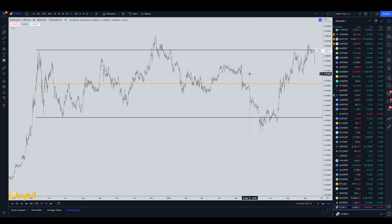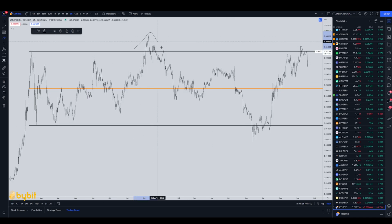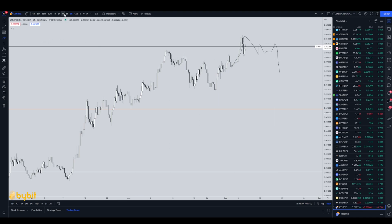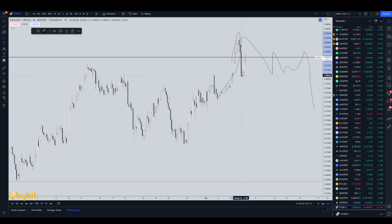Which, I mean, that comes down to luck. But we have this high time frame range we've been trading in, deviated the high and the low, really strong rally up to the range high, but this is some pretty obvious resistance here. We pushed above, broke down. Now we're facing this as resistance.